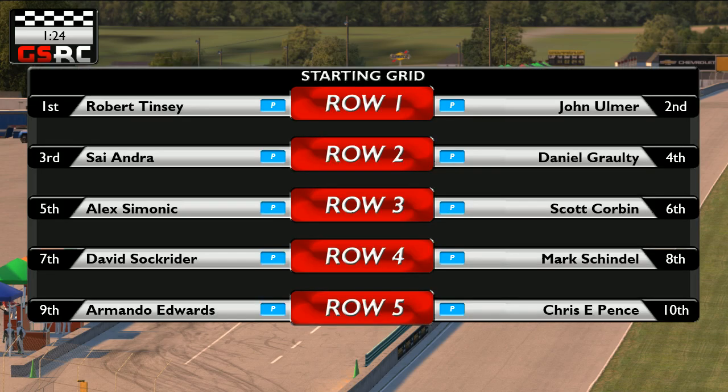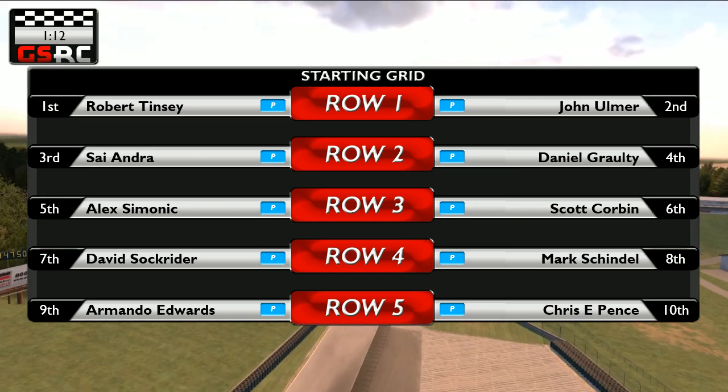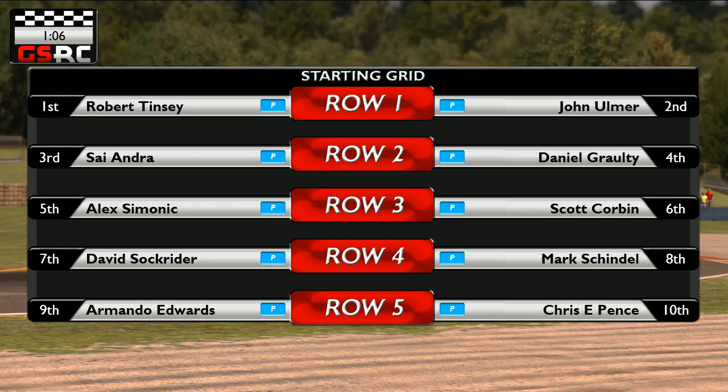your starting order up on the pole. A little bit of a surprise here. Robert Tinsey is going to start the race in P1. John Ulmer, usually known for liking these American tracks, was not able to get past him, and he's going to be a tenth behind on that front row. So still a close fight, as Bill said, with the draft coming into play. Cy Andra as well, only one more tenth back, starting our second row in third. Daniel Gralty will be in fourth on the outside of row 2.